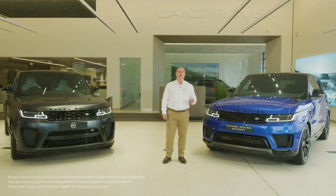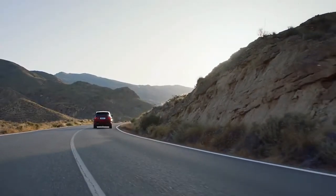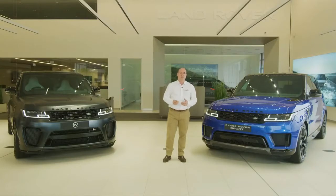Since launch, Range Rover Sport has combined the refinement and capability of Range Rover with an engaging, dynamic drive that will satisfy drivers looking for a sportier experience. 7 years after launch, this car still turns heads, one of the reasons it has the slowest depreciation of any luxury SUV.